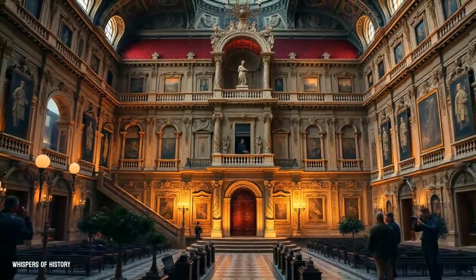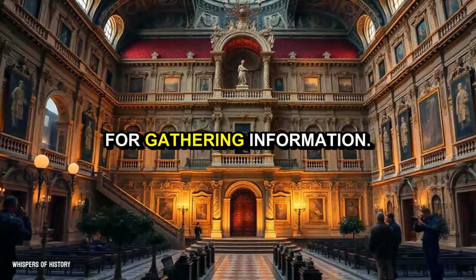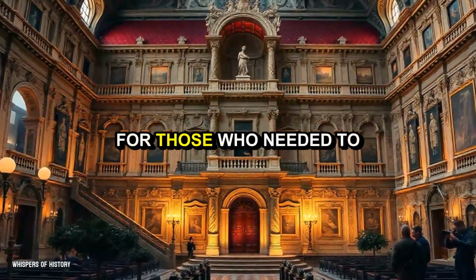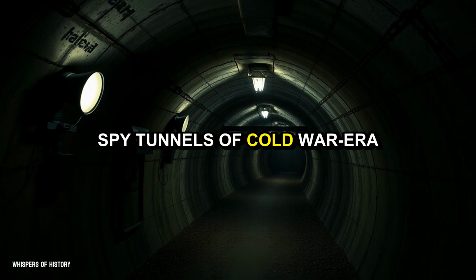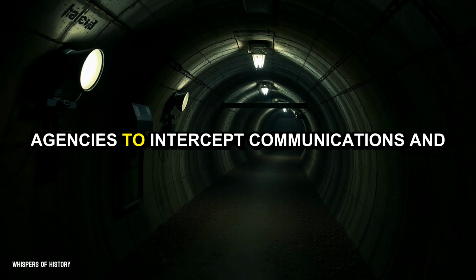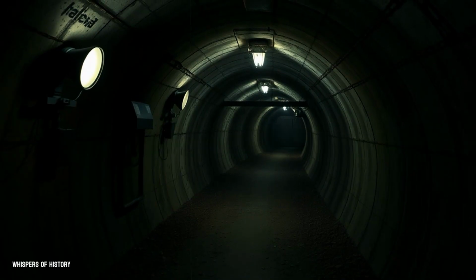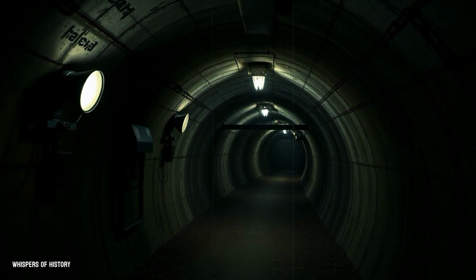One of the most fascinating uses of hidden passageways and secret rooms wasn't just for protection or escape, it was for gathering information. Throughout history, these concealed spaces have played a crucial role in espionage and political intrigue, serving as the ultimate tools for those who needed to operate in the shadows. Take, for instance, the infamous spy tunnels of Cold War-era Berlin. Beneath the divided city, secret tunnels were dug by intelligence agencies to intercept communications and gather intelligence. These hidden passageways were engineering marvels, equipped with listening devices and designed to remain undetected, even as the world above teetered on the brink of global conflict.